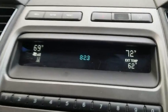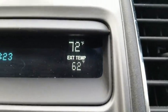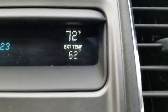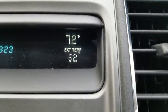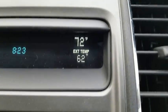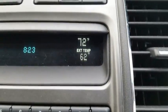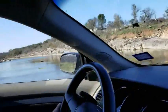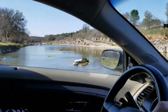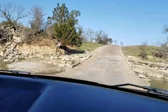Woohoo! Alright. 62 degrees. It was 72 just before we hit the rain, dropped 10 degrees in less than 3 or 4 minutes. Ooh. We're in the middle of it now. It's almost over. Go ahead. I didn't know if you wanted to. It's beautiful. Yeah.